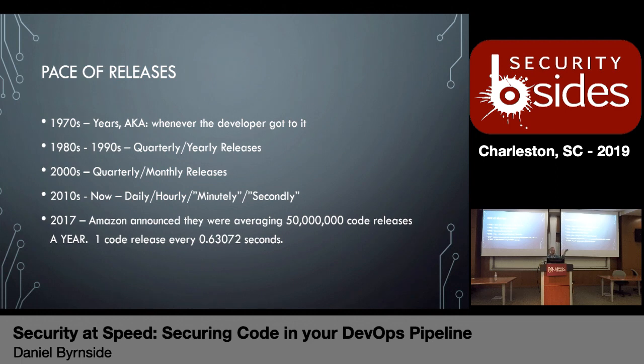In the 1970s, we're still on mainframes. Obviously, things are going to take a little bit of time. When it gets to the 80s and 90s, we're looking at quarterly, yearly releases. When's the next Duke Nukem game coming out, right? In the 2000s, we finally move into quarterly, and for the more advanced companies, monthly releases. The 2010s, we're looking at, and I made those words up there, I'm not real, I promise, where we're actually pushing out code by the minutes and seconds.